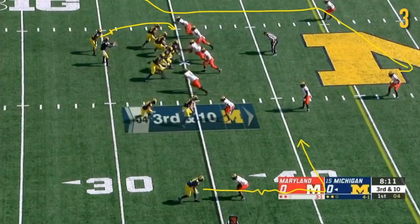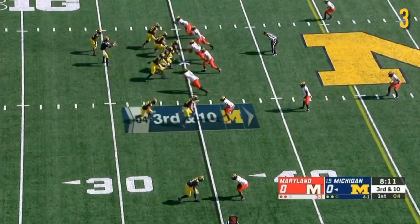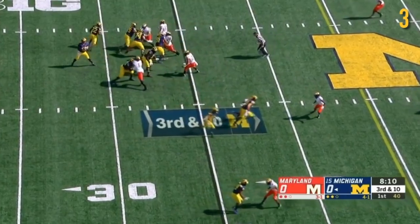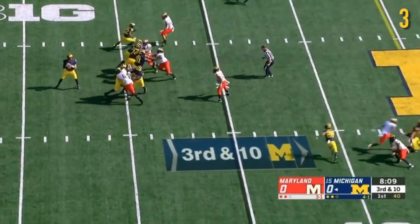You're gonna have Gentry running a flag route, so he's gonna run upfield and then cut outside. It's kind of a skinny flag route. You're going to have Perry outside release before he's running his slant route off of the butt of Gentry. This outside release is really key, so I want you to mainly take a look at those route combos. And Patterson's reading that the whole way.